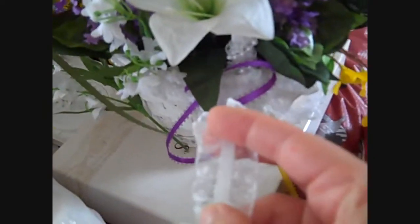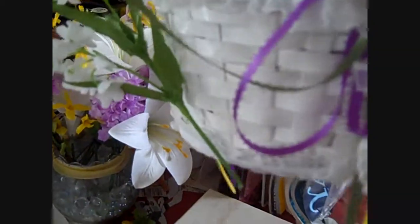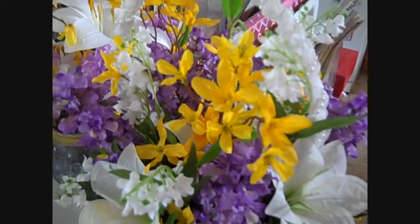And my aunt gave me this stuff. It's like a stretchy elastic, and I still have some. 90% of what I made for my wedding included this stuff, and it went a long way, and it made for a pretty thing. And then I added some pearls, and this basket I got for 50 cents or something, I think, at the Salvation Army. I just painted it up white, added some more of the ribbon and stuff. Ta-da! All this except the forsythia came from the Dollar Tree.